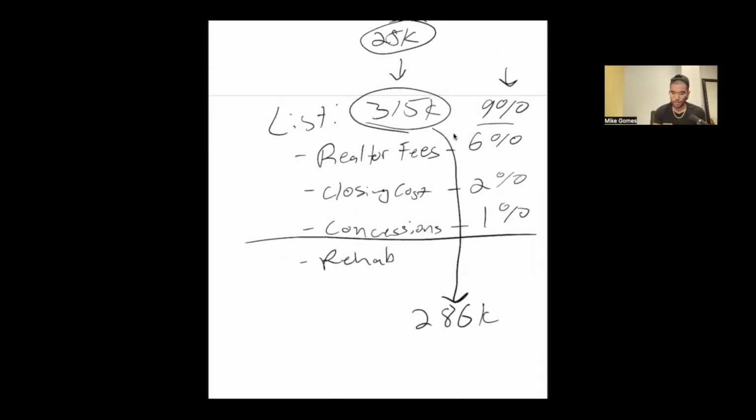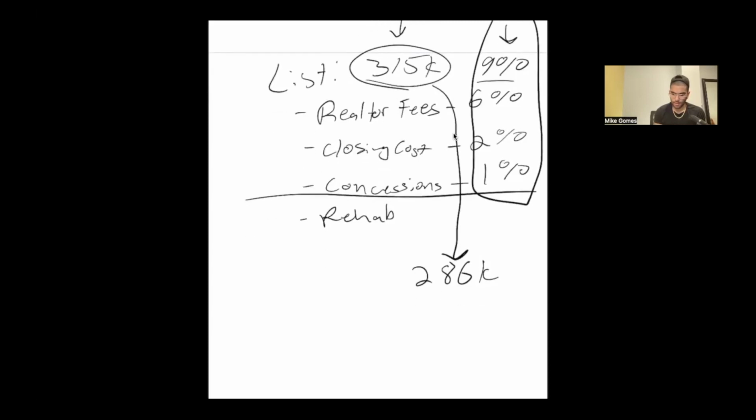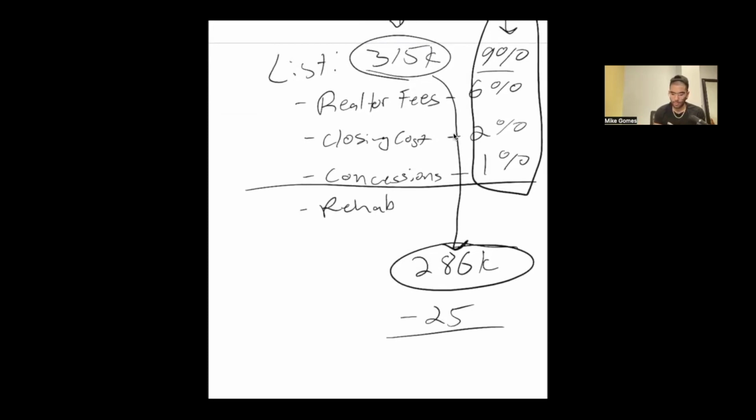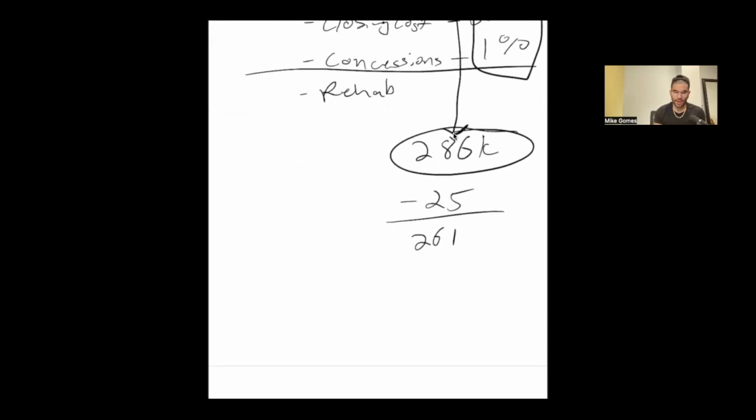All right, great. So let's look at this really quick, and then I bring them down the rabbit hole of all the percentages, and I get them to understand that after the realtor fees and stuff, they're walking away with 286. And then I'm like, okay, so we're at 286 just to sell the property, minus the 25 that we had to put into it. That brings us down to 261. So now we're at 261. And then Zoe, you said that you had a mortgage on the property too, right? What did you say it was? Oh, $100,000. Okay, great.